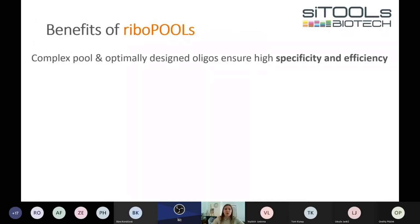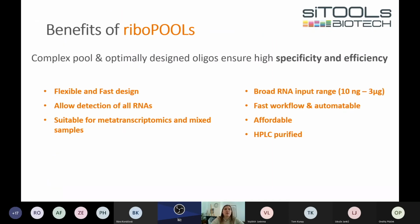Here I wanted to give you a short summary of the rubber pools. As I said before, all our tools are complex pools of optimally designed oligos, and this is how we ensure the specificity and efficiency of our tools. And as I mentioned, the rubber pools can be designed to any species or to any abundant RNA that you want to deplete prior to RNA sequencing.